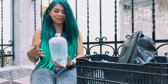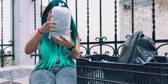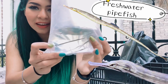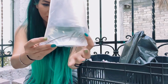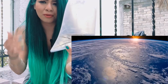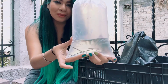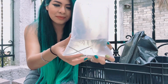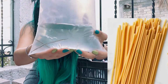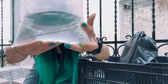Okay, so these are really, really exciting for me. I love this kind of really weird fish shape. So yeah, these are pipe fish and how are these even real? They don't even look real. They look like some alien creatures that invaded the waters of Earth. I don't know. So yeah, they're really cool. I really, really like them. And yeah, look at them. They look like little spaghetti, moving spaghetti that are alive. The little spaghettis.